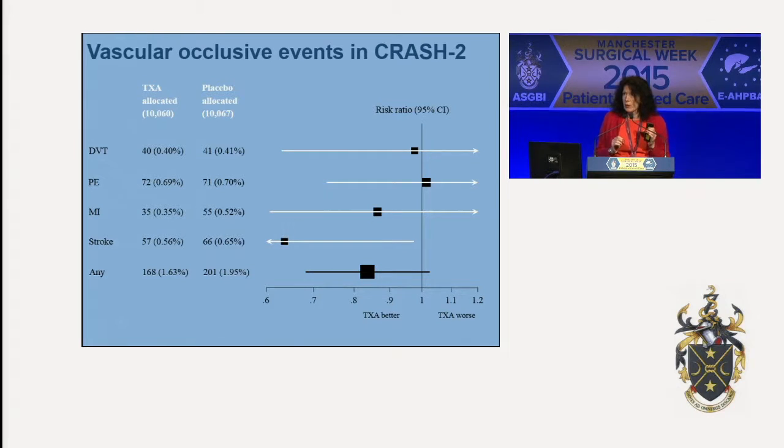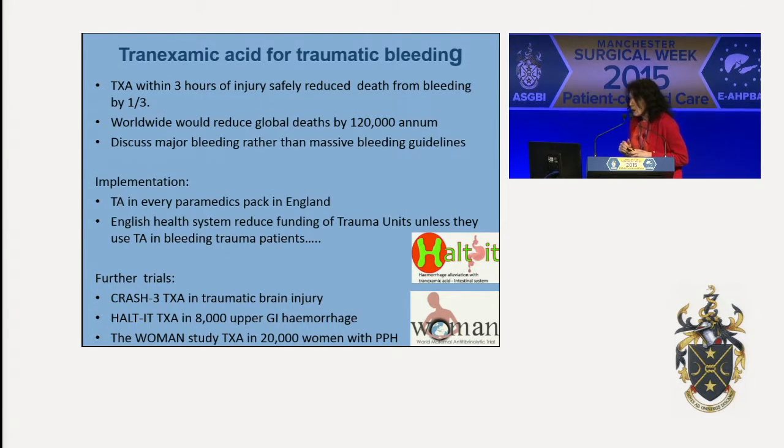And the other important thing to note about this very large study is we recorded all the rates of thrombosis. There was no increase in venous thromboembolism, and there appeared to be a signal that there might actually be a decrease in arterial events, particularly in stroke. So as a result of that trial, for the last 5 years, myself and members of the team have been traveling around trying to persuade everybody to use tranexamic acid in patients who arrive in trauma departments with bleeding. And if everybody in the world used it, there would be a global reduction in mortality of about 120,000 deaths per year.